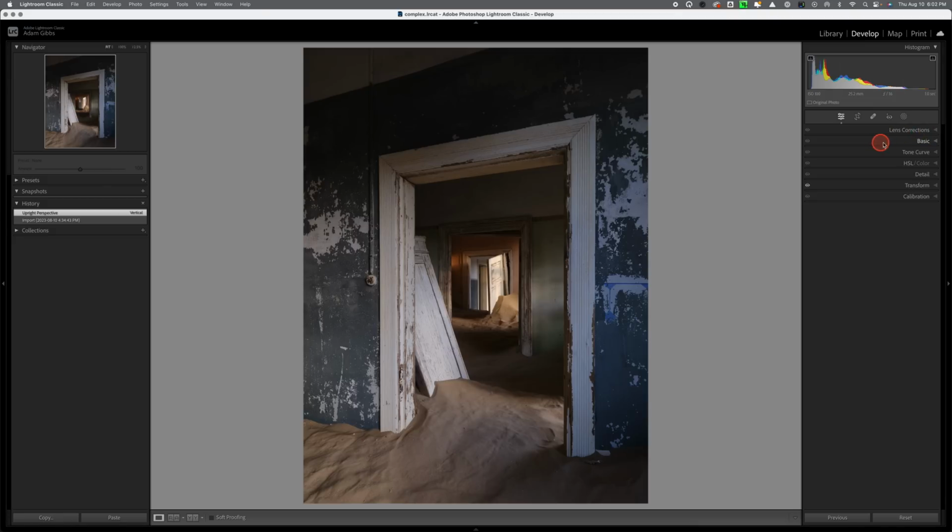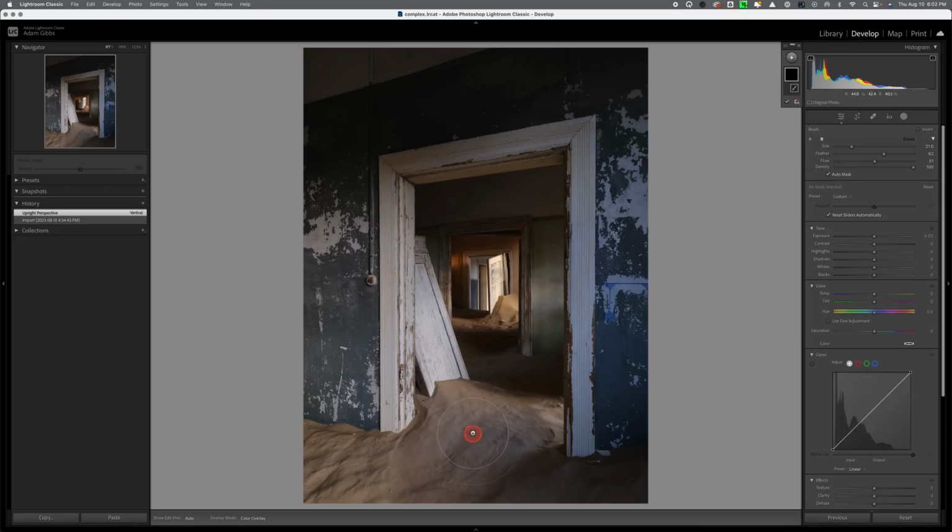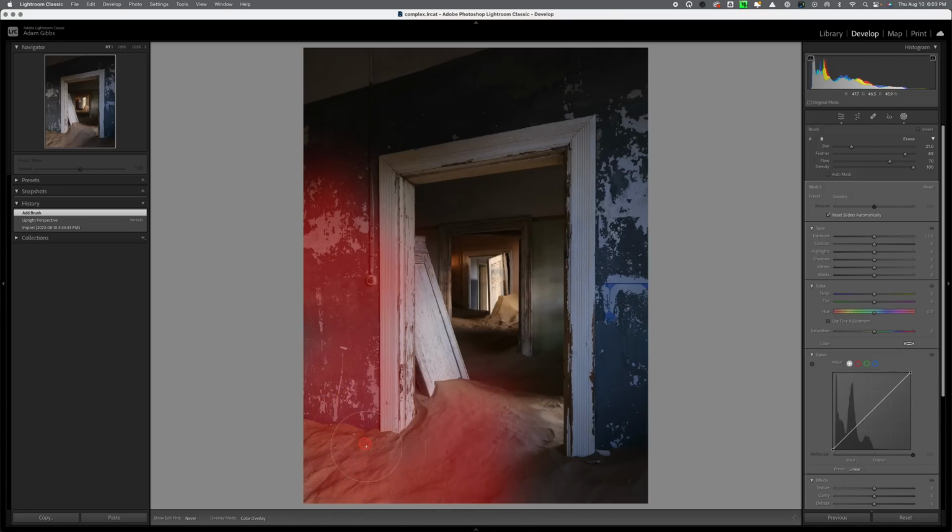So what I'm going to do is first grab a mask, grab a brush, and like I said, I want to darken this section here. So I'm going to feather this quite a bit, keep the flow around 70 there. And I'm just going to turn the auto mask off. I'm just going to paint this section here really loosely. We can always adjust a lot of this after the fact if there's certain areas that we don't like.